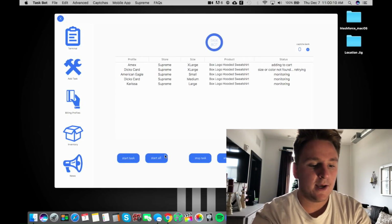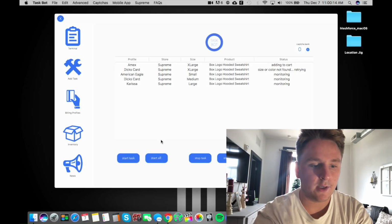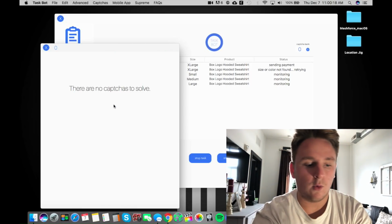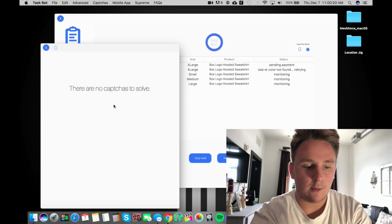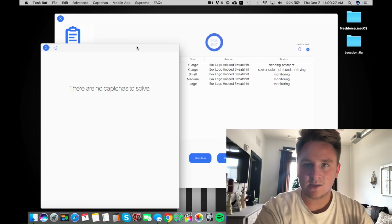So the first task added to cart really quickly, especially for Supreme's site to be so buggy. It added really quick, and then she messed up the CAPTCHA for some reason. There I got a one-click CAPTCHA again, and it's on sending payment. So basically for the rest of this video, it's stuck on sending payment for some reason.